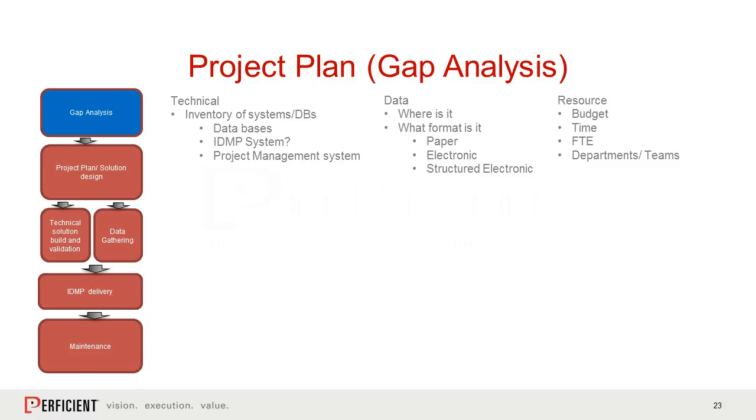You have to look for your data. You have to identify where it is and what format it is. If it's in paper, you're much further away from achieving compliance than if you have structured electronic data. Paper data is going to have to be database first, whereas if you have data in an electronic format, you might be able to transform it into data that's compliant with the IDMP standards.